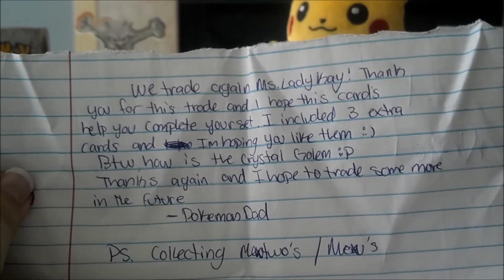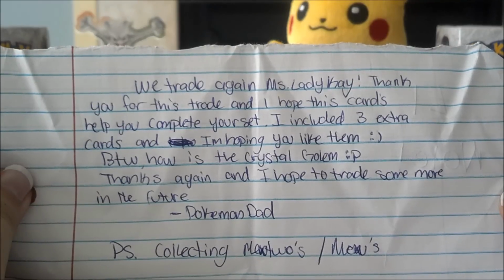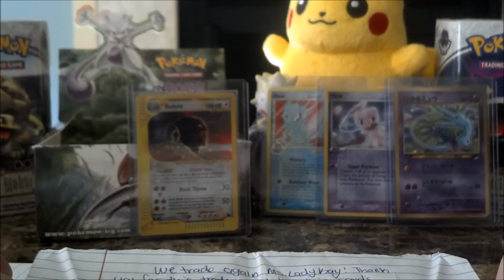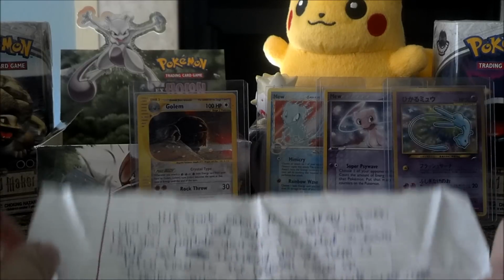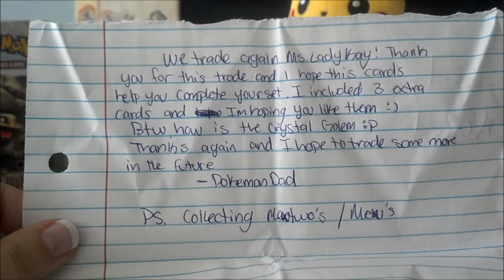Okay, we trade again, Miss Lady K. Thank you for this trade, and I hope the cards help you complete your set. I included 3 extra cards. I'm hoping you like them. By the way, how is the Crystal Golem? Well, as you can see, he is treated very well. He sits in my collection binder most of the time, but occasionally he makes his appearance in a top loader there. Thanks again, and I hope to trade some more in the future.